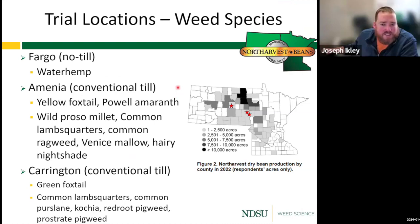As far as the weed species at each site, Fargo, our no-till site, it was just waterhemp. So just one weed species at that site. Armenia, we had predominantly yellow foxtail and pigweed, so a foxtail and a pigweed. But a whole bunch of different other grass and broadleaf weeds that were rated as well. Carrington, the dominant species was green foxtail, but there were 5 or 6 different small-seeded broadleaf weeds that we did measure in these treatments.